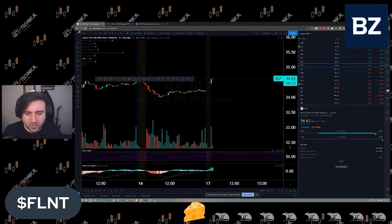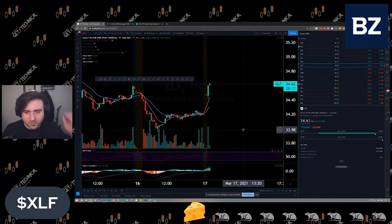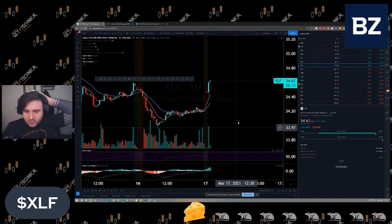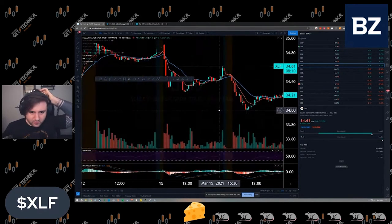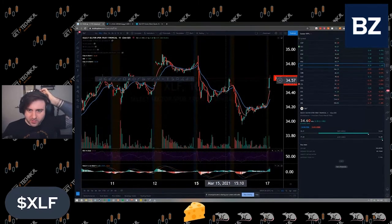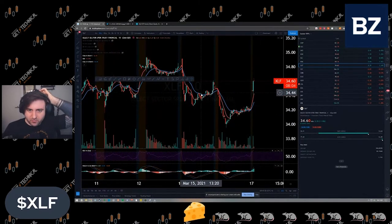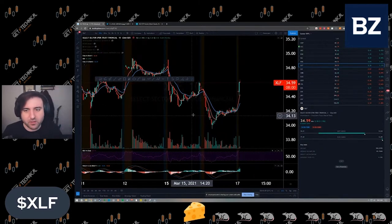Okay, let's go XLF. MACD looking good. Still in oversold territory. Let me turn my EMAs back on. Okay, so that cross, man, I don't like the oversoldness of this. And it looks like it's getting rejected at this level. But I think if we can break above 34, I'm in. I'm in on XLF if we can do that.